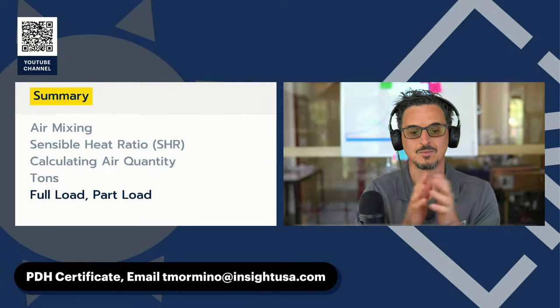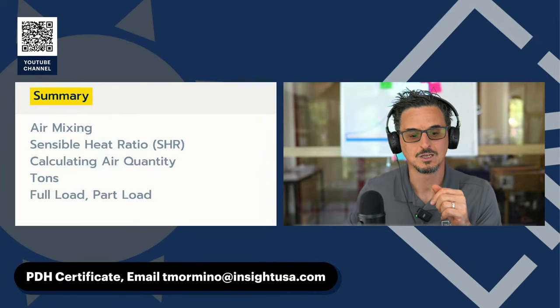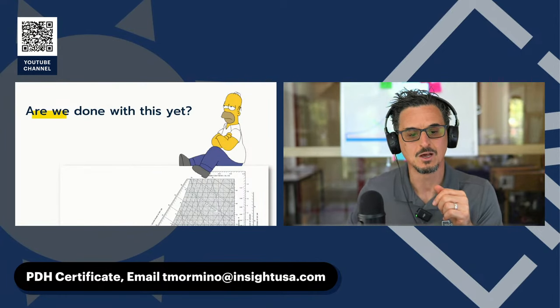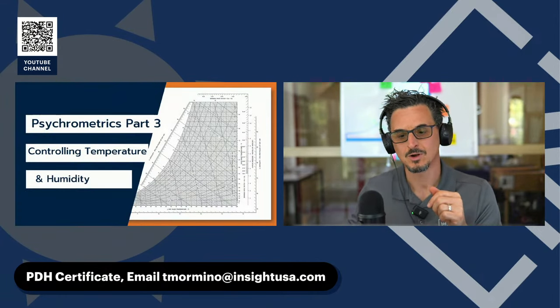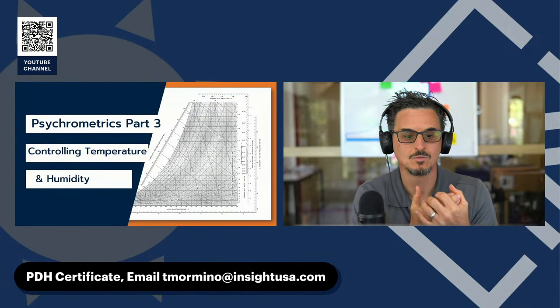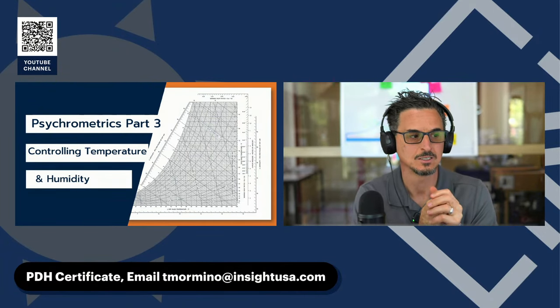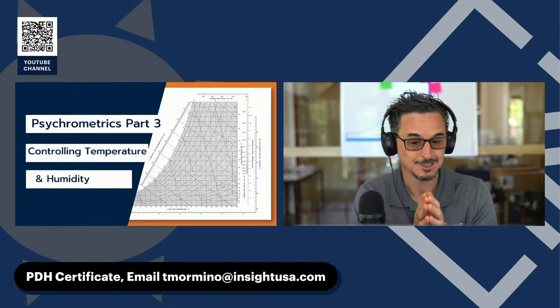So we talked about air mixing, sensible heat ratio, calculating air quantity, tons of refrigeration, a little teaser for the full load and part load. Are we done with this yet? No, there's more. But wait, there's more. Okay, so part three, we really drive home controlling temperature and humidity over all load conditions, which again is the way we see most of us, I'd say us, getting in trouble.